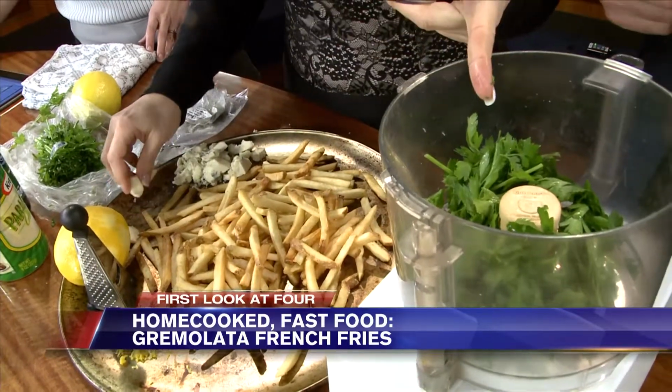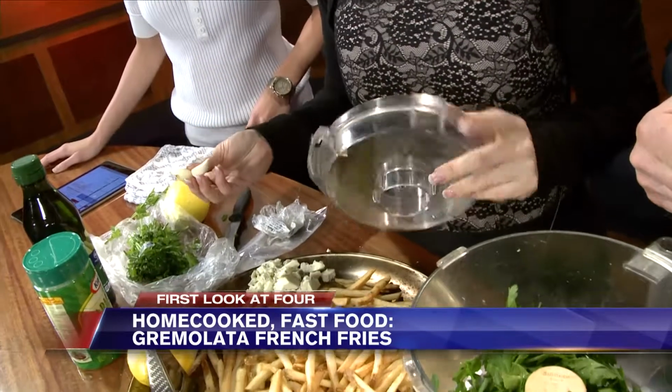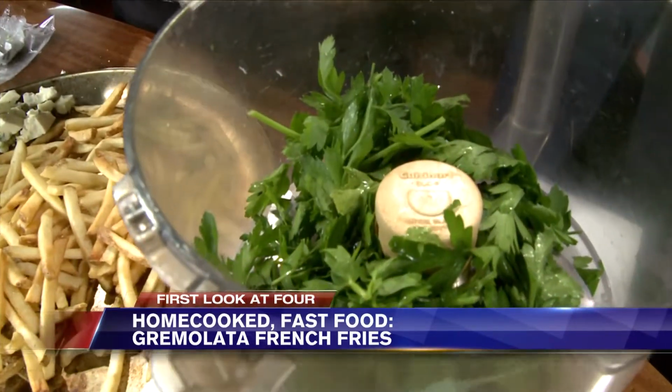Anyways, we started out with some parsley, as you saw. I just put a big bunch in. Is this Italian parsley? It's Italian flat leaf parsley, and you can actually mix this up a little bit with different herbs. You could put thyme, and you could also use basil. Actually, I've had the basil, and it's awesome too.